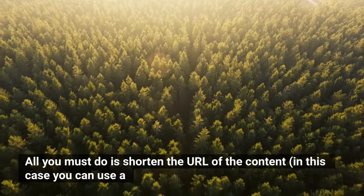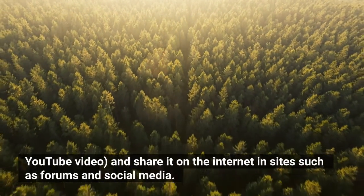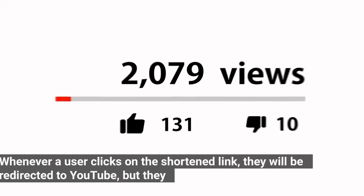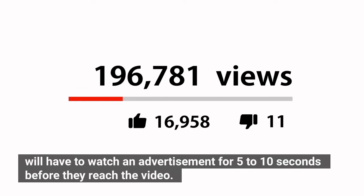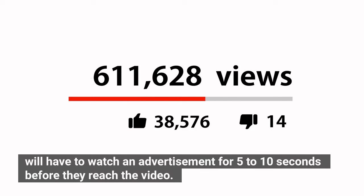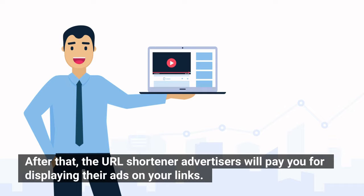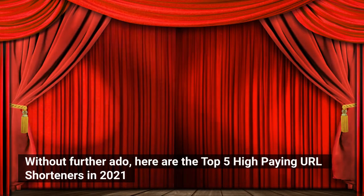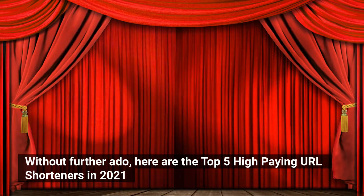All you must do is shorten the URL of the content. In this case, you can use a YouTube video and share it on the internet in sites such as forums and social media. Whenever a user clicks on the shortened link, they will be redirected to YouTube, but they will have to watch an advertisement for 5 to 10 seconds before they reach the video. After that, the URL shortener advertisers will pay you for displaying their ads on your links. It's that easy. Without further ado, here are the top 5 high-paying URL shorteners in 2021.